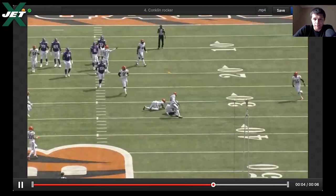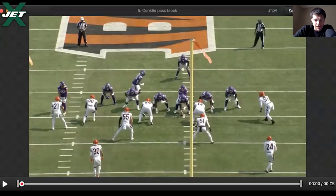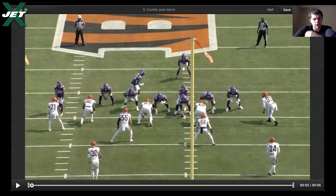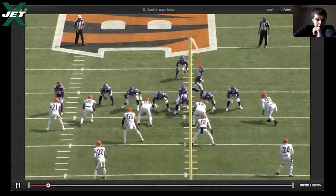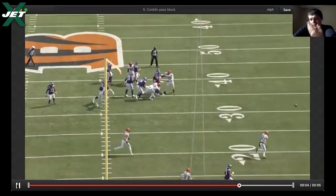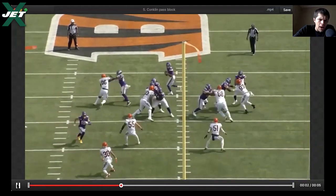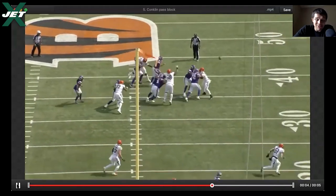Pass block. Okay, again, I'm widening this. Hopefully it widens for you guys as well. He's right here. Let's watch the pass block first. A big ass D end. Again, a situation where you think, oh my God, he got beaten, he got blown up back to the quarterback. It's a terrible play. Is it really?